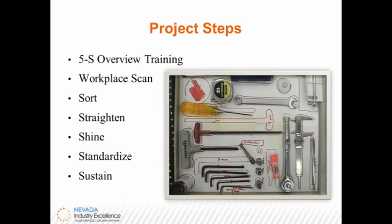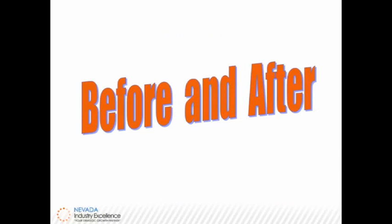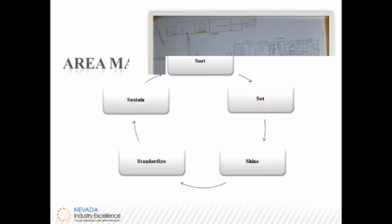When we do a 5S project, I would actually add another S to the 5S's, and that would be a workplace scan. And that's what we just did today at this company here in Carson City. We went out and performed a workplace scan. We went out and looked at the area, took pictures, we documented the current condition, and they are in the next hour or so now going to go out and start their sorting process. But let's talk about the workplace scan and look at some before and after pictures. If you were a part of this team, what would you see in their workplace scan?